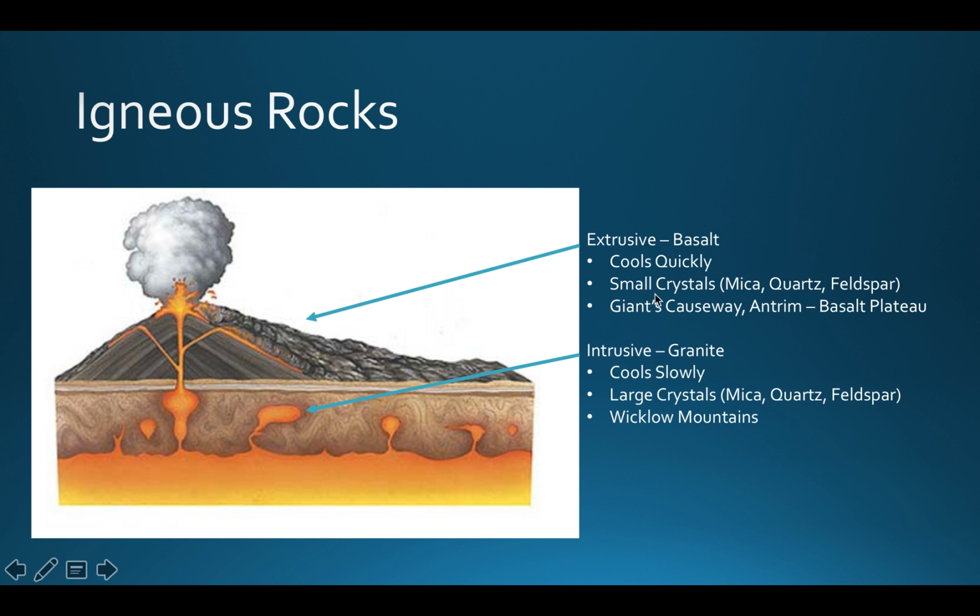Because it cools quickly, crystals don't have time to form, so only small crystals form in it: mica, quartz and feldspar. Those crystals are also found in this intrusive igneous rock, which is granite. But because granite cools under the surface, the crystals have time to form and become larger. So that's why when you look at granite, as you see in the picture in your book, it's got lots of flecks of different colours, whites and blacks and silvers. And those are the crystals that have formed.